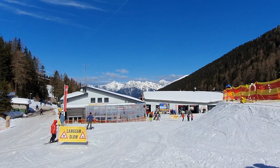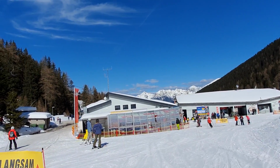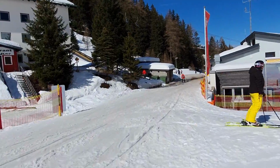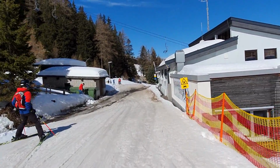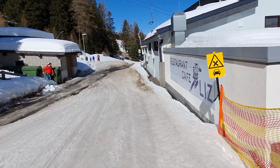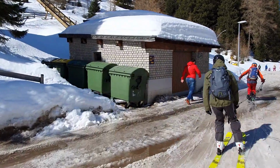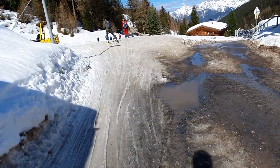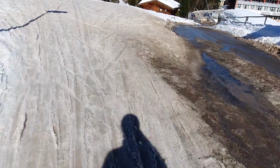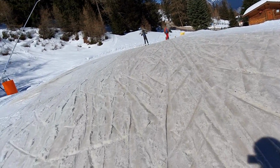This is the beginning of the Olympiabahn, so where the train comes out. But we are not taking the train because it's usually way too crowded, and I prefer sitting on the chairlift. There are no sitting places on the train. And oh my god, they need to fill this place up with snow, otherwise I'm gonna injure my skis, and I don't want to do that.